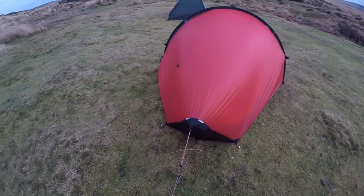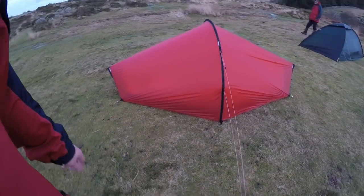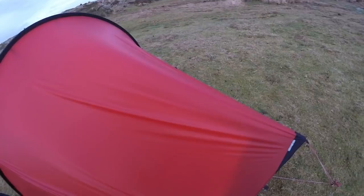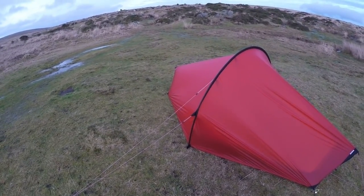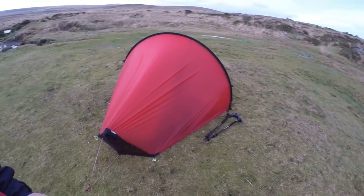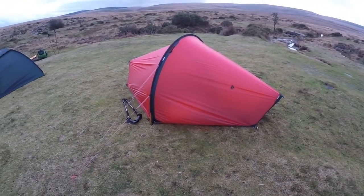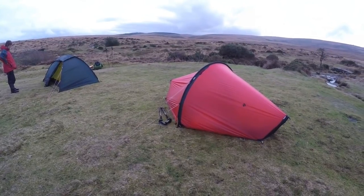So yeah, years ago I did have an Acto and it used to drive me insane because it used to flap in my face. But the inner of this is upright, so where your head is, the inner's off your face, so to speak. So yeah, I'll have a quick play, tidy it up a little bit, and then I think it's time for a brew and perhaps some food. Yeah, bring you back in a little while.